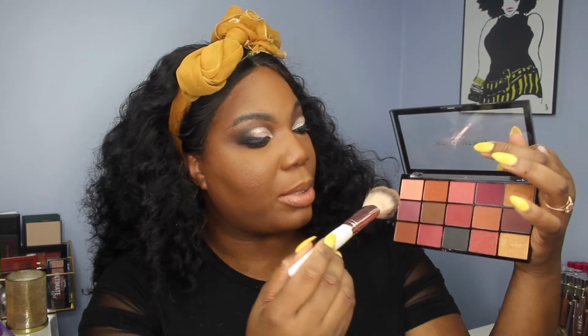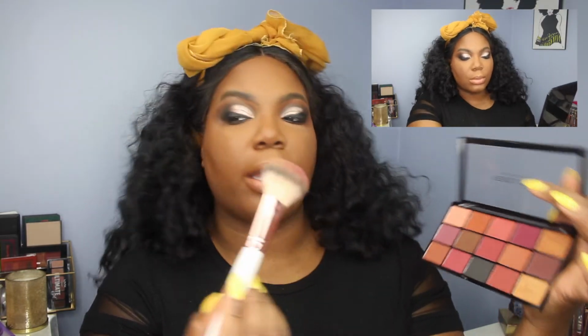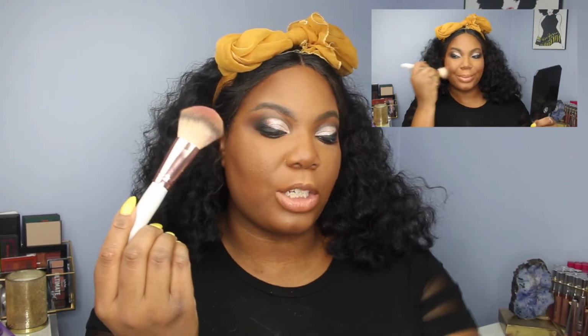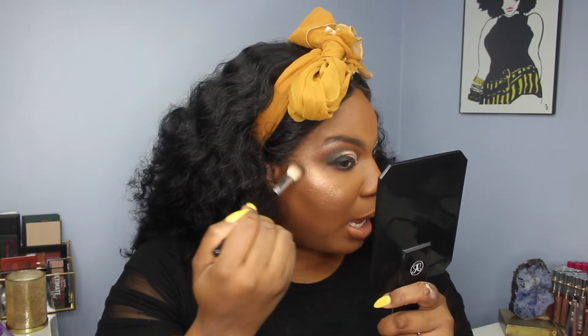So I'm gonna take the New Neutrals palette and I'm gonna take number 10. Oh no, number 6. Number 6. Take a little bit of that on here and I'm just gonna dust it onto the tops of my cheeks. I'm gonna pick up the Wet n Wild Mega Glow highlighter in the shade Crown of My Canopy. I'm gonna dust that on the high points of my cheeks because we love this as a highlighter.